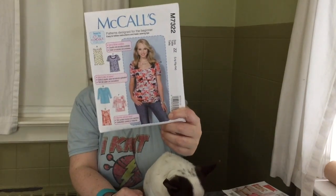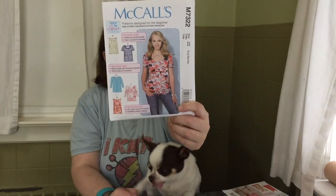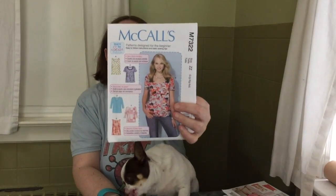Important stuff to know. I also picked up McCall's 7322, which is a shirt pattern that is for wovens. I've been sewing a lot with jersey, which was really scary for me, but I feel good about it. Now I want to try some shirts in wovens.